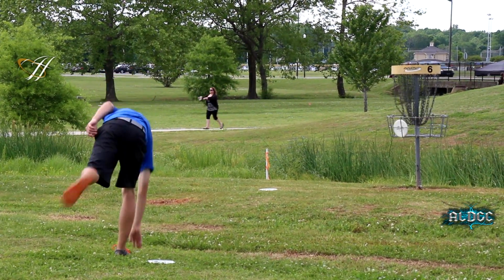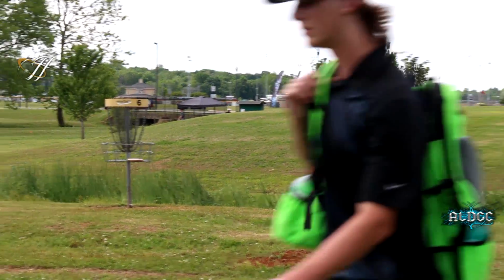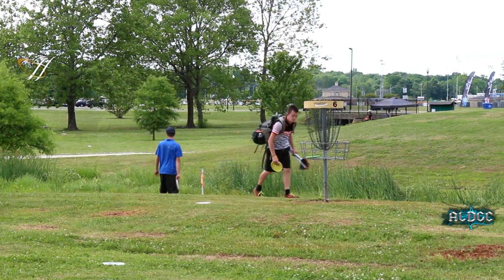Will makes a great bogey save there. Dutch drops in for his three. Same with Logan and Matt.